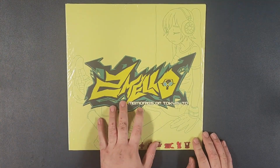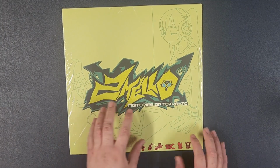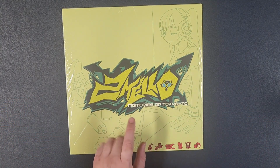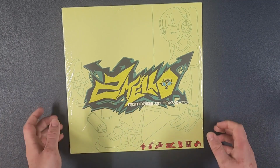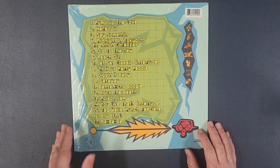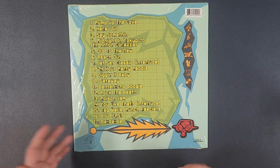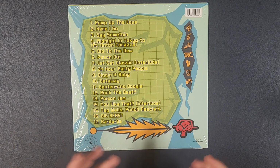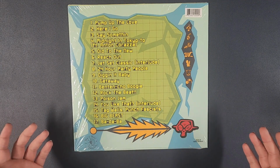And then the other thing, for one of my other favorite video games of all time, it's a fan-created soundtrack that's kind of inspired by Jet Set Radio. It's called Memories of Tokyoto by Too Mellow. It just kind of has that same style to it and uses a lot of samples and things from the games and things like that. So it's just really cool.